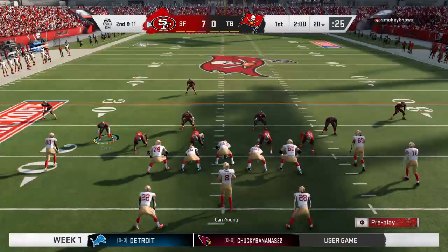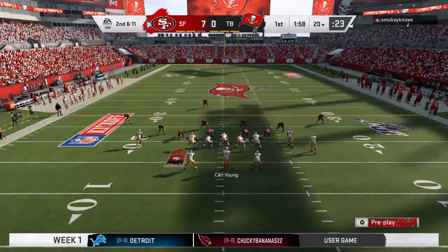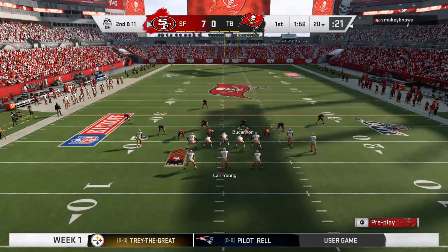Let's go. 30 base. General West. Come on. Hatch it.